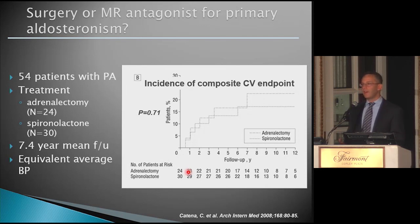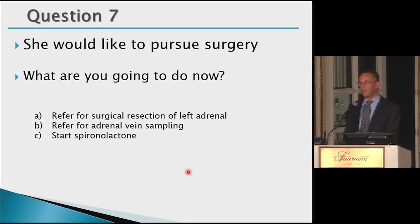But they can control the blood pressure in people with primary aldosteronism, and the risk of cardiovascular events is not known to be any higher if you just treat with spironolactone, for example, versus go in and operate. So this was a study in the Archives of Internal Medicine a few years back. 54 patients with primary aldosteronism, 24 received adrenalectomy, and 30 received spironolactone. They were followed for more than 7 years. The blood pressures were equivalent. Cardiovascular events were equivalent.